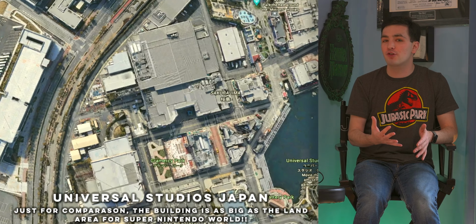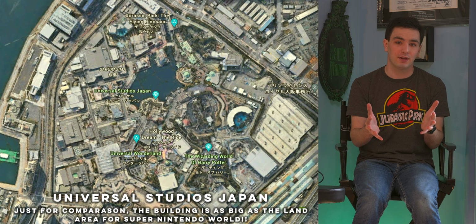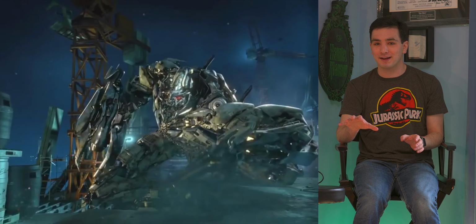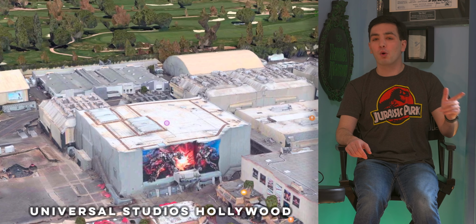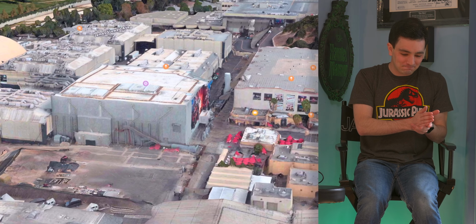So when it was time to develop the next iteration of this ride, Transformers the Ride 3D, Universal Creative and Oceaneering Entertainment Systems, who were the people who actually built the vehicle, had to find a way to make an experience that was just as immersive as Spider-Man, but created over a decade later. It needed to bring more thrills.